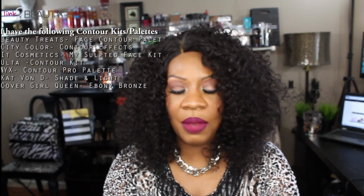I have another contouring kit. I'm not really certain of the name of it, but I have it. It's a popular one. Believe me, behind me, in my vanity drawers, they're full of makeup. So trust me, I probably tried it, but if you have any suggestions, let me know as far as a good contouring powder.